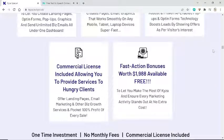Commercial license included, allowing you to provide services to hungry clients. Offer landing pages, email marketing and other biz growth services and pocket 100% profit of every sale.